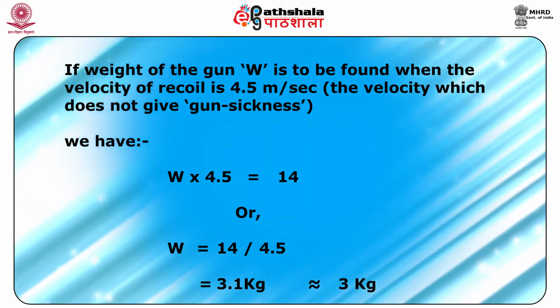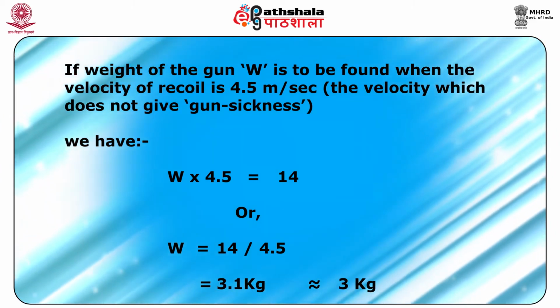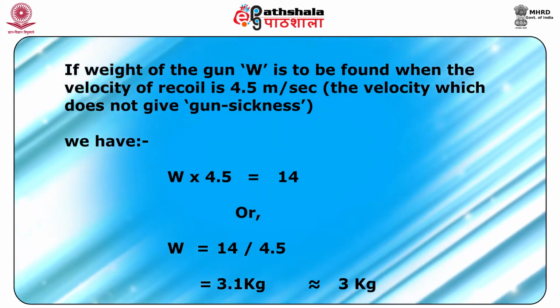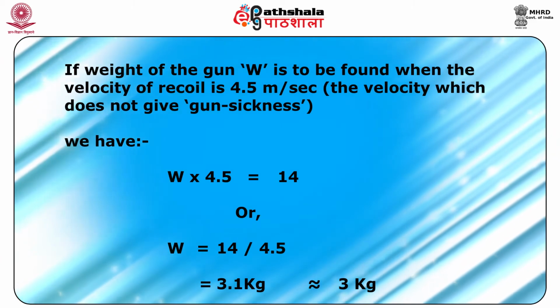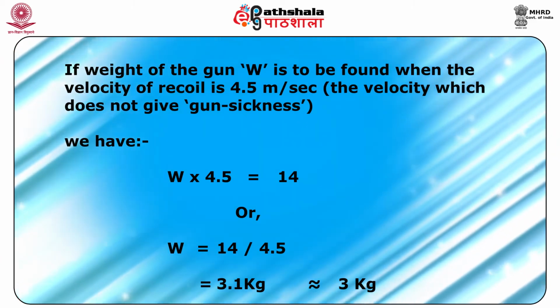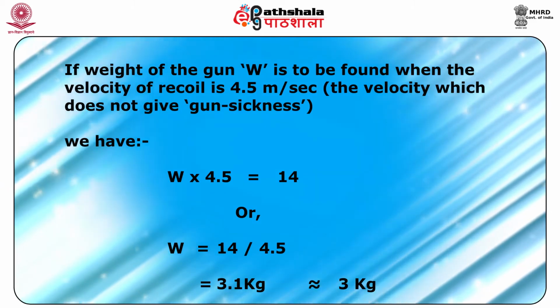4.5 meter per second, the velocity which does not give gun sickness, we have W into 4.5 is equal to 14, or W is equal to 14 by 4.5. That will give 3.1 kg, that is similar to 3 kg. So we have the weight of the gun.